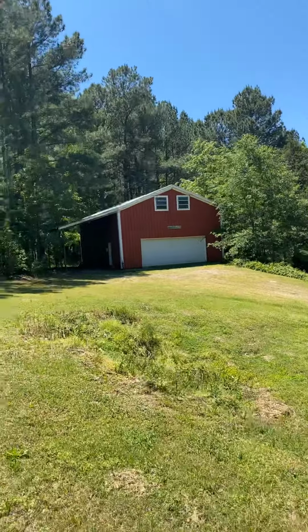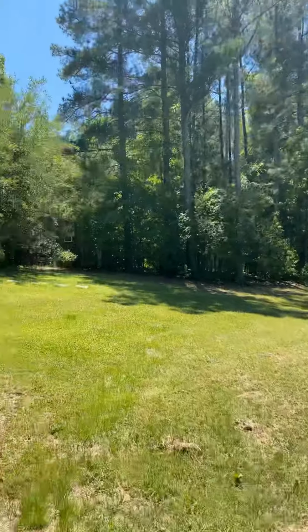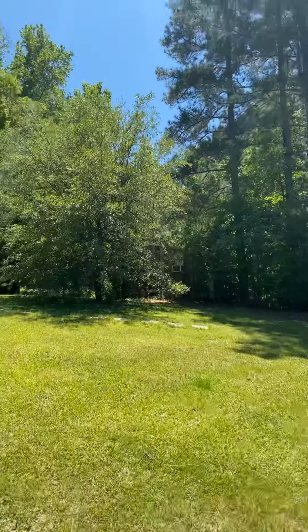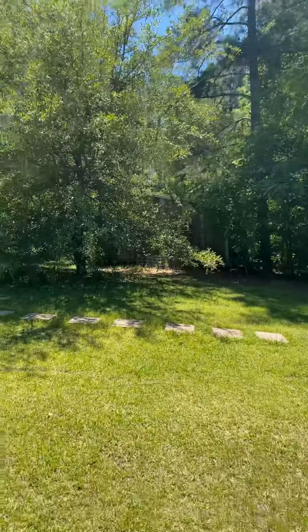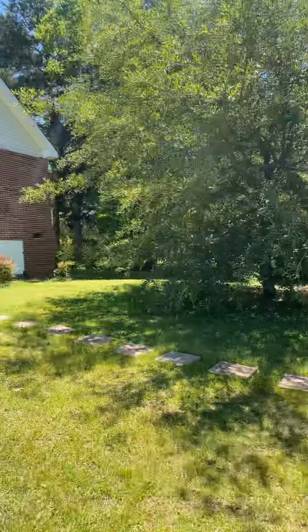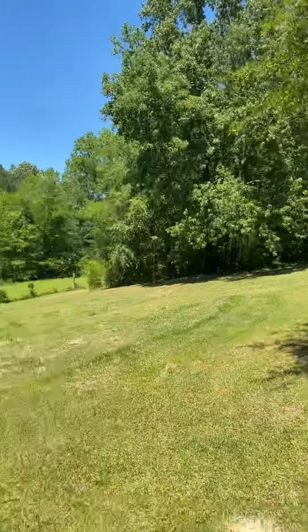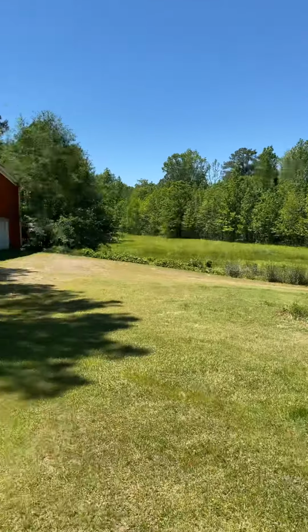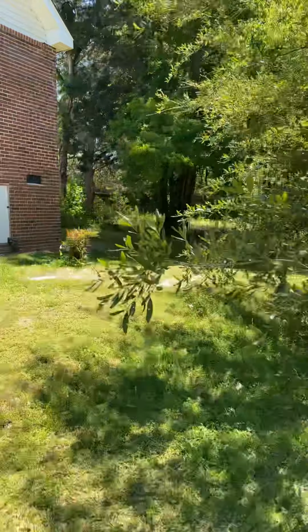Got another garage or workshop right here. And another outbuilding here. It looks like it's got a window unit. Here's the back of the house. And so this is your backyard. You're gonna go around the side.